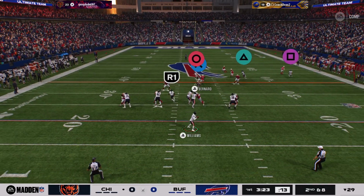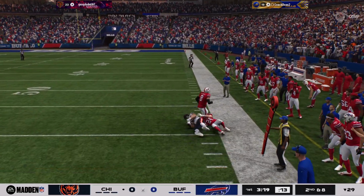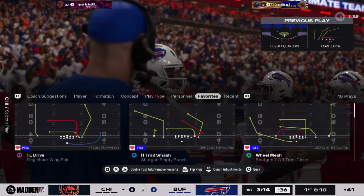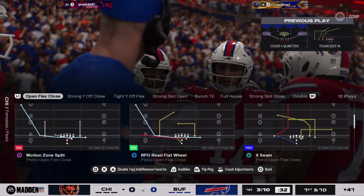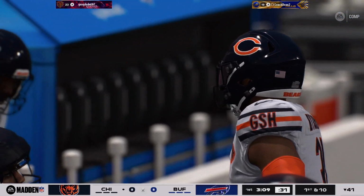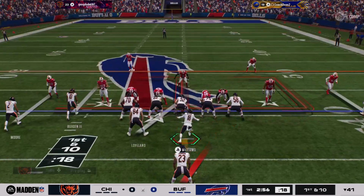Working from the gun, Williams. Got a man, it's Colston Loveland. And he's taken down, but not before he gets this one to the 41. They'll move the chains after that pickup of 12. Gosh, I really like this receiver on that drag route in particular. Why? Because he's a guy that creates after the catch. They don't close quickly. He can take it to the house.